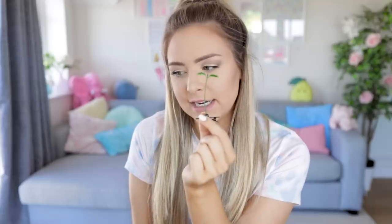Let's move on. Next up we have... Oh, I'm so excited about this one. This one is gonna take me all of 3 seconds to show to you, but I'm really excited about it. I just think it looks so funny. This is a little plant that you can clip to your hair. Look at it. I really, really like it. I'm crying. I really, really like it.